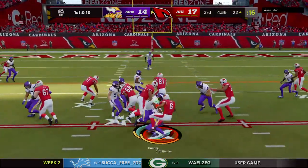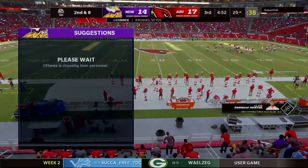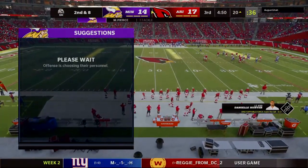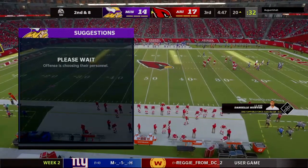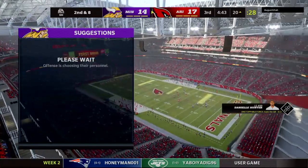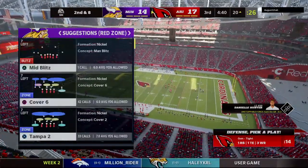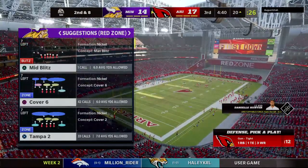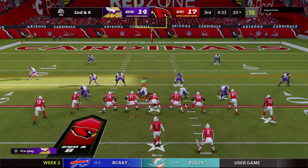On first and 10 is counter. And he can only manage to get a couple. 2nd and 8 coming up. And the big fella stuffed that one up in a big way. I think doubling him has to be a priority because you can't move up to the next level if you don't take care of him first. Eight yards to go on second down.